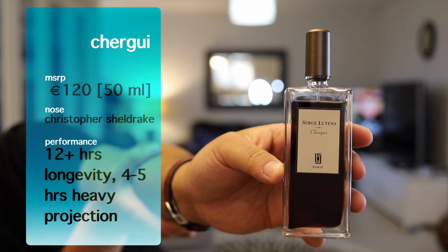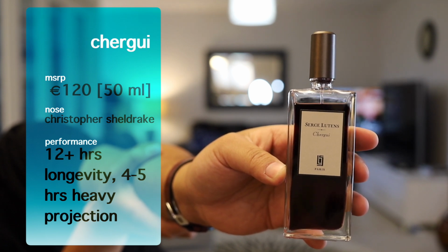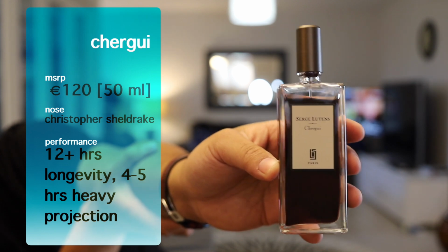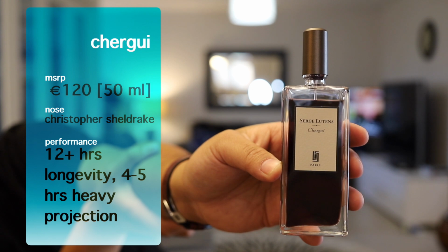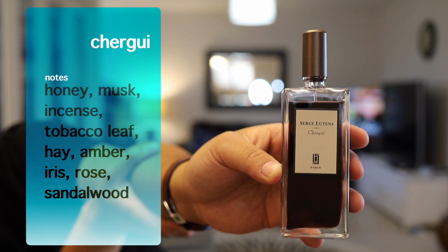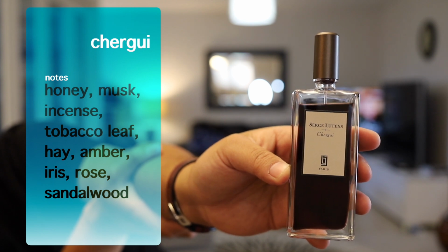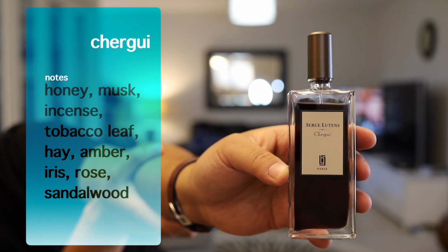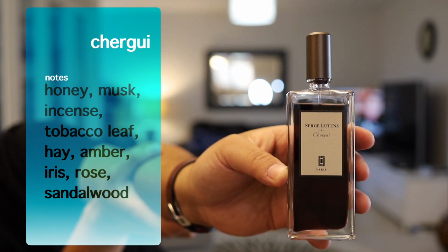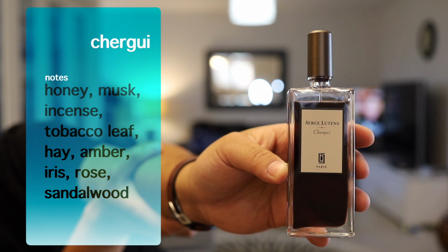Starts off with this really nice high quality tobacco, which smells super cozy, but what makes this feel super unique is a touch of hay. I know people are divided on the hay note, but for me, I love it. It's really out of left field and totally on brand for Serge Lutens, because that's how they distinguish Chergui, which would otherwise feel like other night out tobacco scents. So the hay is truly more down to earth and rustic feeling, if that makes any sense.